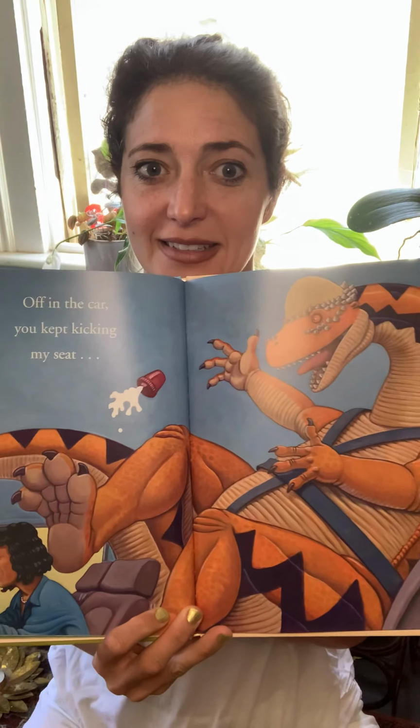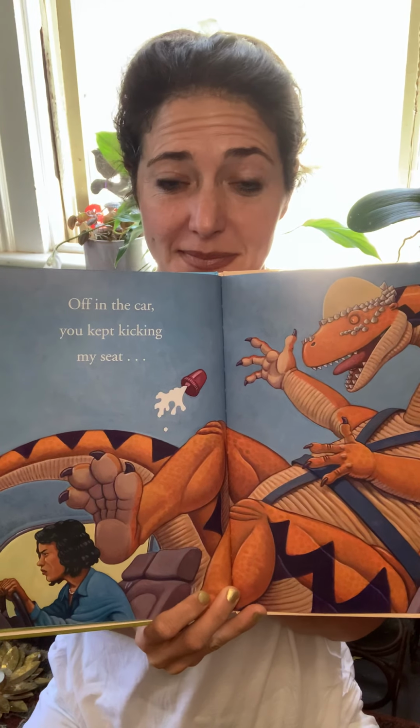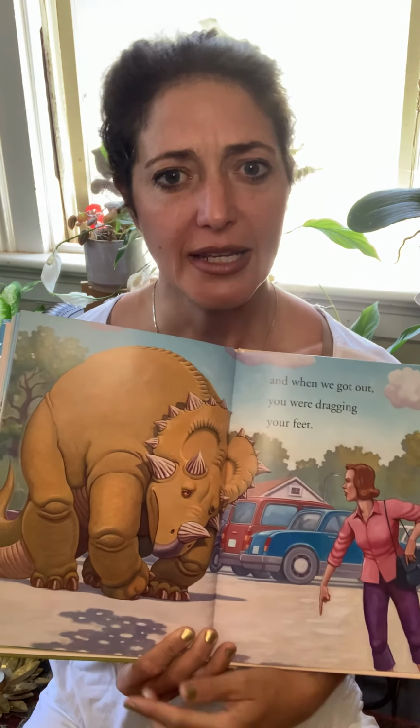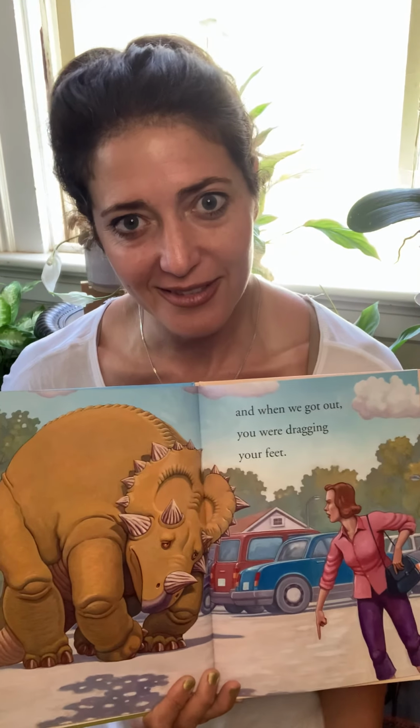Off in the car, you kept kicking my seat. Uh-oh. Look, he's kicking the seat. Does the mama look happy? It's hurting her. She does not like it. And when we got out, you were dragging your feet. She's saying, come here. And he's going, I don't want to do this. Do you ever do that? I think some of you do.